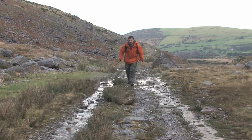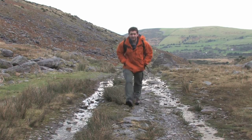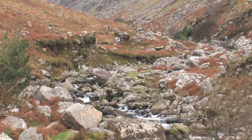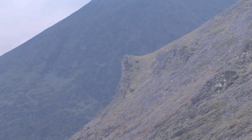There's a very clear and obvious pathway now which leads me all the way to the base of the Devil's Ladder. This is known as the tourist's route, but this does not mean that it is the safest or the easiest route. The Devil's Ladder is very steep and is highly eroded due to the fact that so many people now take this route.